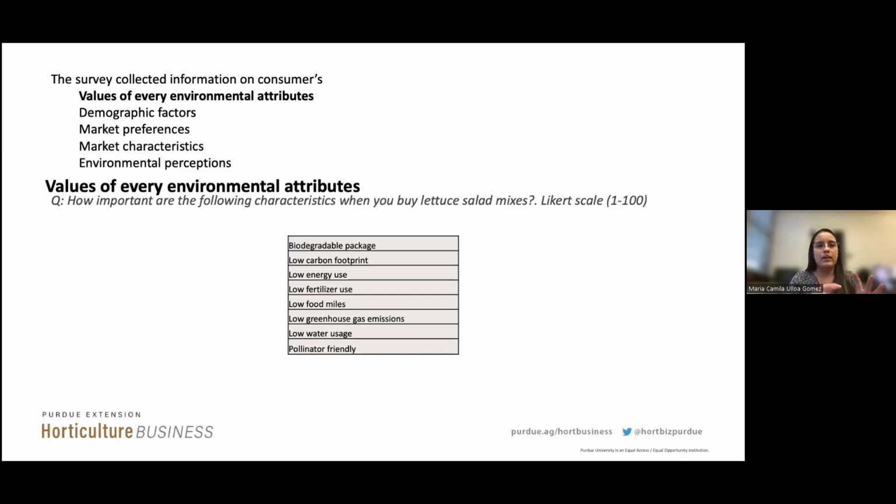So I would like to mention what kind of variables the survey collected in order to create this cluster analysis. First, the survey collected information on consumers' values of every environmental attribute. As I mentioned before, we asked respondents about the level of importance they place on environmental footprint claims when purchasing fresh salad mixes. We asked these respondents to slide bars from 0, that is not important at all, to 100, that is extremely important, based on their evaluation of every environmental footprint claim. We use these slide bars because they are more friendly, and they provide a more appealing survey experience than the traditional Likert scale questions.